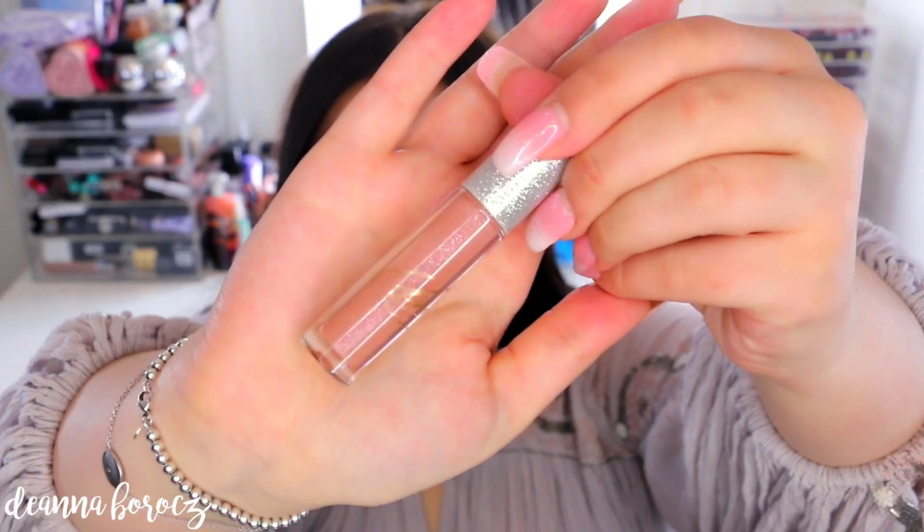I'm just obsessed with how this one looks. This is a beautiful peachy pink nude with glitter. It looks so pretty, and I have worn one of these and this does not feel glittery on the lips. You cannot really feel the chunks of glitter.